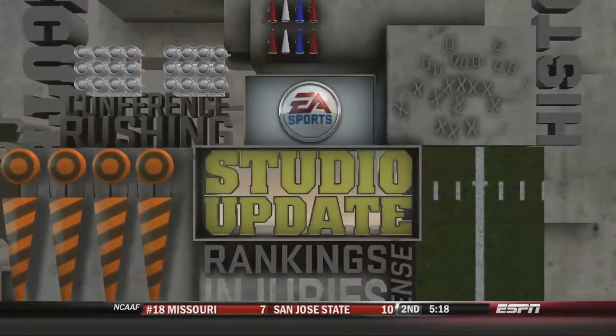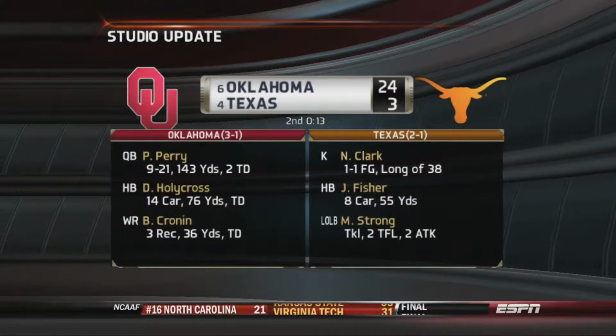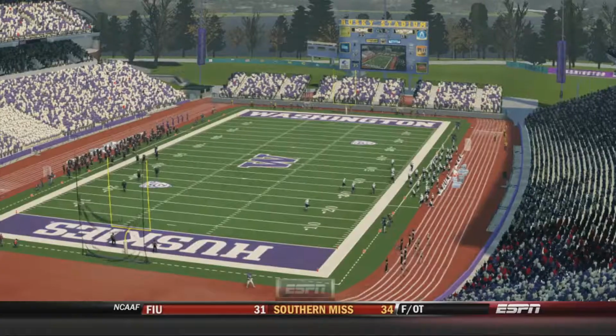Let's get an update now. Here's Reese Davis. Reese? The battle for bragging rights of the Red River, Oklahoma and Texas. This one's been entertaining us all day long. Despise, disdain, dislike. Other than that, these two teams get along really well.